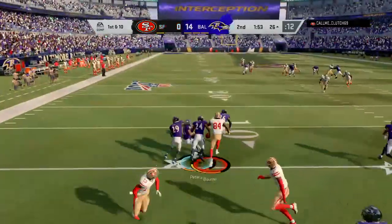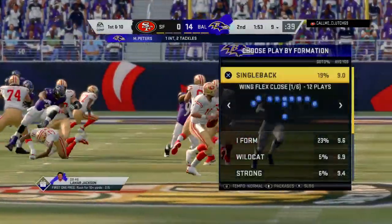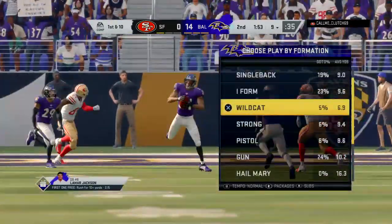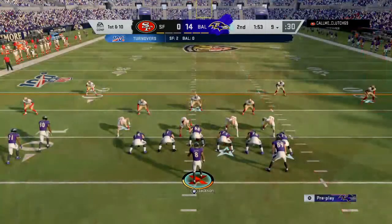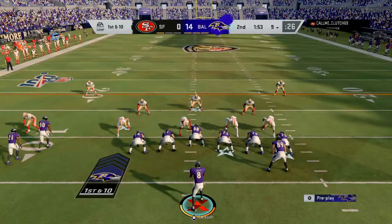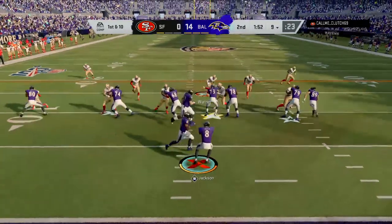Into heavy traffic, and it's intercepted. Picked off by the fullback, Marcus Peters. And a big turnover there as his guys will get the football back. The Ravens take over first and 10 at their own 9. The Baltimore offense at the line, set to get going. It's been a good first half so far. They're up 14-0. Points here could really put them in command before intermission.